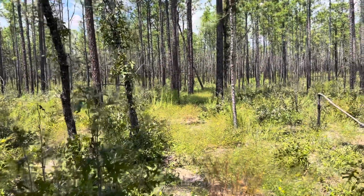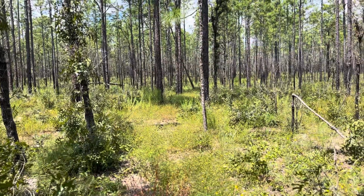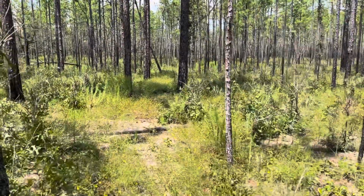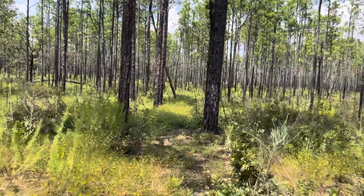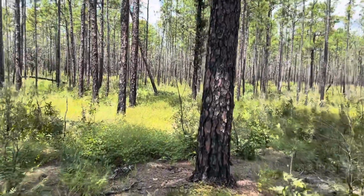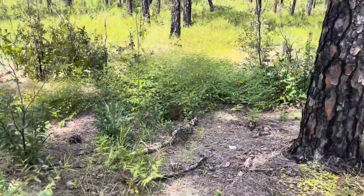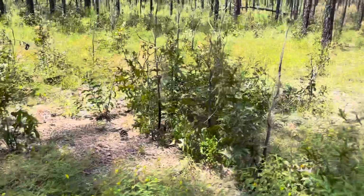Right now, I don't see any orange blazes. Okay. Well, kind of. I feel like this is what would be classified as trail, but I don't really see the orange blaze too well. Huh? I see an orange blaze there. Yeah, right behind you. I don't know.